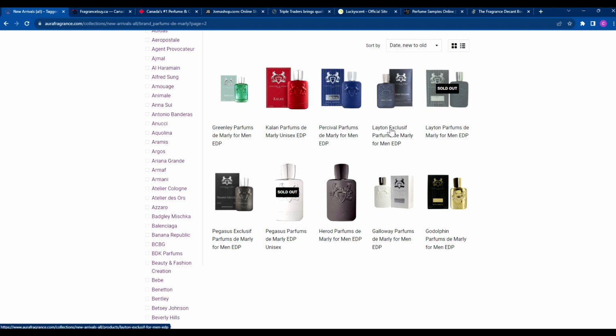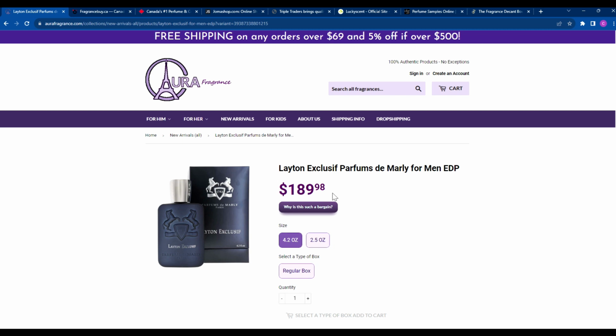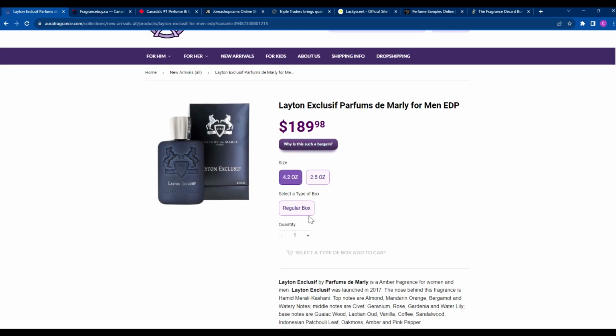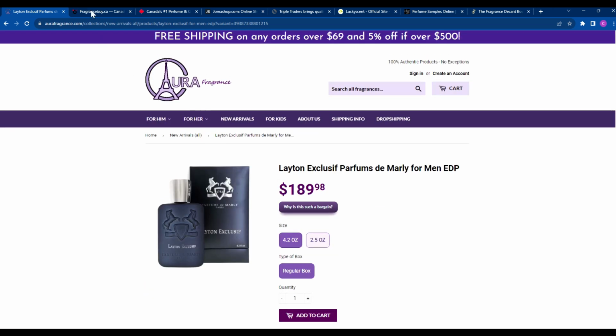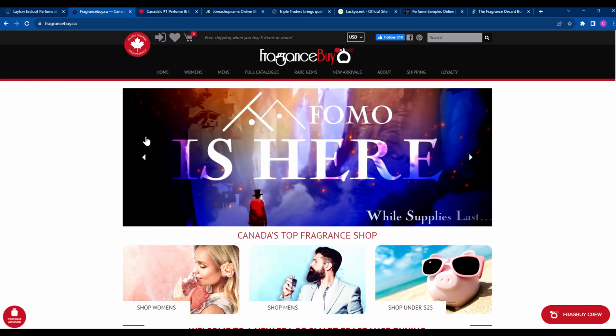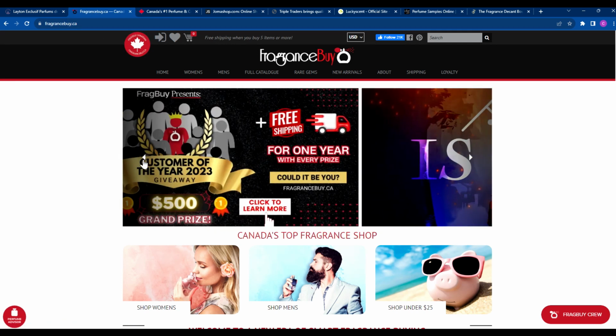But if you go here, it looks like this one is in stock, Late and Exclusive. 189 for the 4.2. Late and Exclusive is going to be at least 300, and I think it's $315, but we'll see what it is on other sites. But here, you can't beat that price. 189 for Late and Exclusive. Really good price.